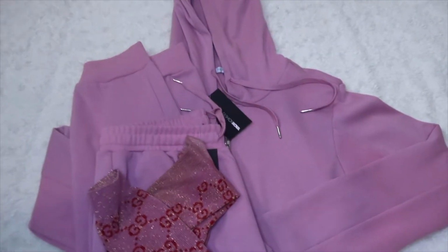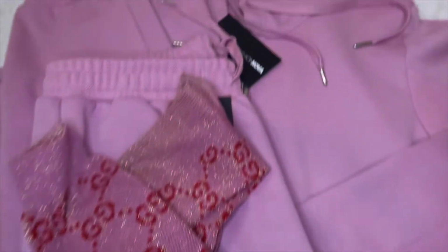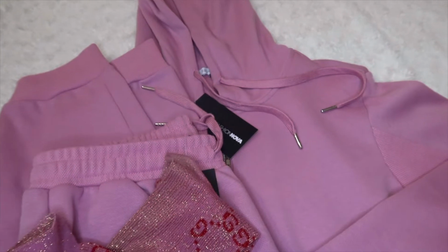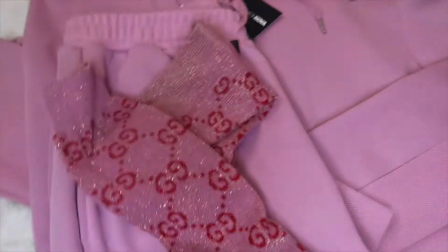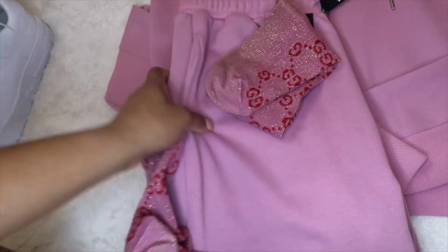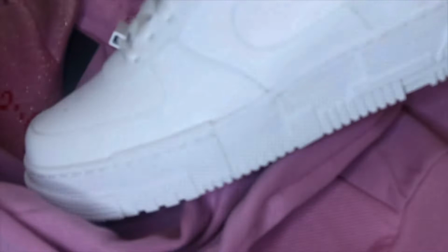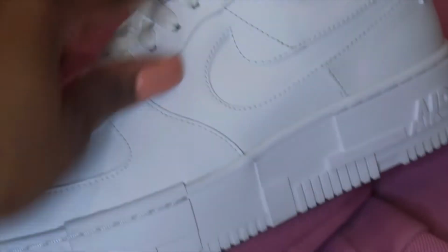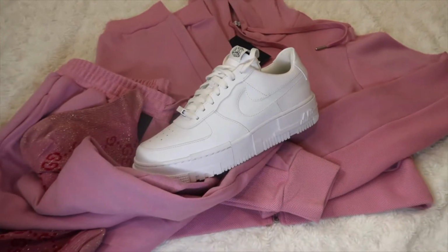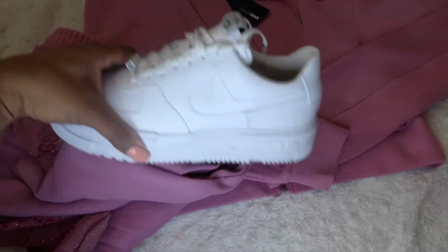Alright, y'all, I'm running behind as usual. Just wanted to show y'all what I'm wearing. Gucci socks with this Fashion Nova two-piece set. It's like a crop hoodie and the joggers. I had this for some years, y'all, and never worn it, so I'm gonna wear it. Wow, am I zoomed in? Alright, then I'm gonna wear these little Air Force pixels.